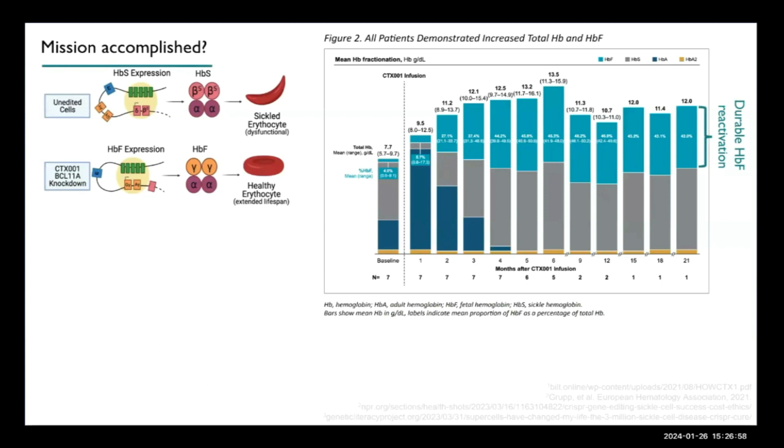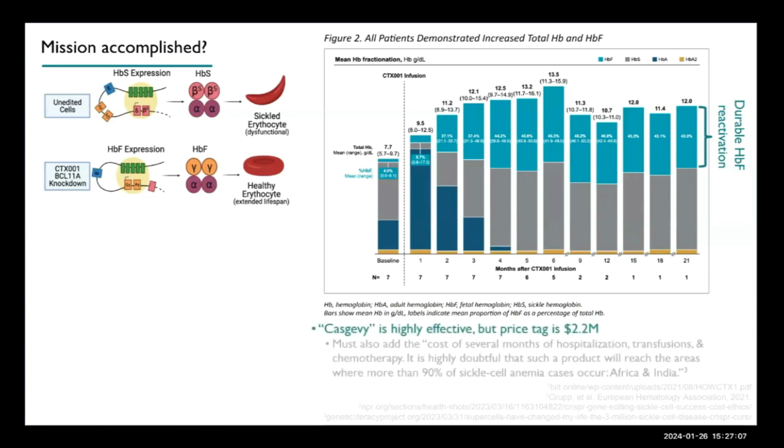So we do have to ask, is sickle cell done? Now really conceivably every patient who suffers from this could be treated. But there is a catch, of course, is that it is highly effective, but the price tag is over $2 million. What I will say is that the patient cost for their lifetime does exceed this, but a $2 million therapy definitely has its limits in terms of curative capacity, because it's also not even factoring in the additional cost of several months of hospitalization, transfusions, and chemotherapy.